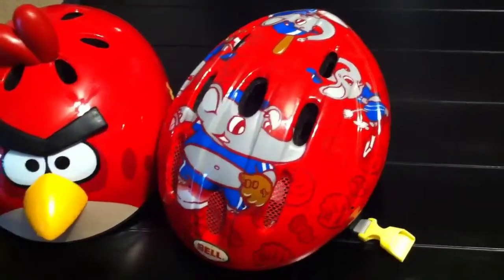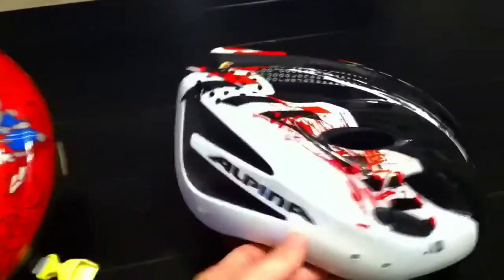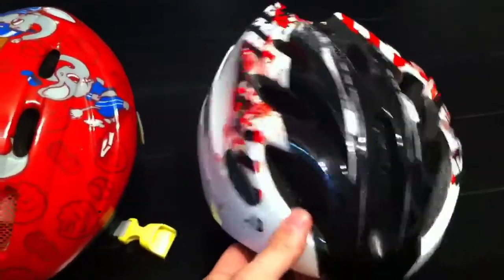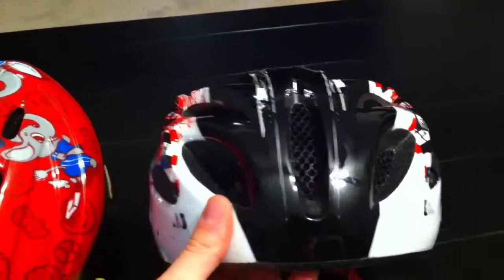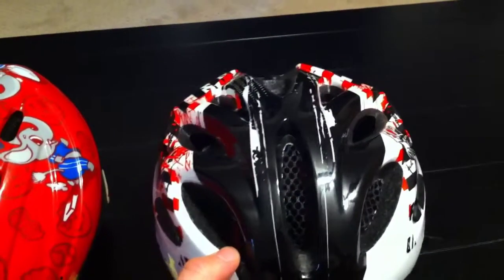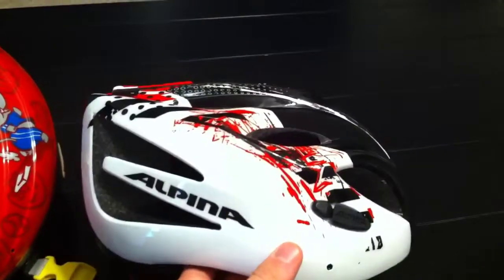So that got me on a hunt for a helmet that had adequate venting. I ran across this just by happenstance on eBay, and I was really impressed. It looks like an adult helmet. It looks like they put some thought into it. If I look at a front profile, you can see all these vents are designed to draw air into your head and keep you cool, just as a professional road bike helmet would look.